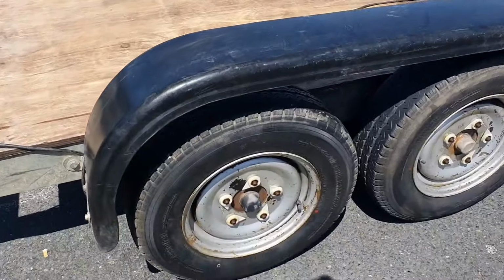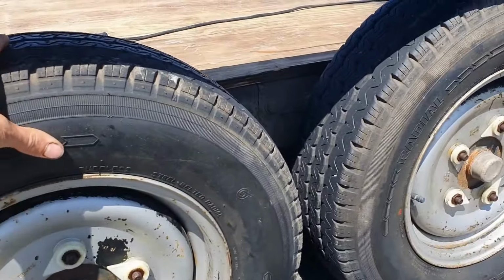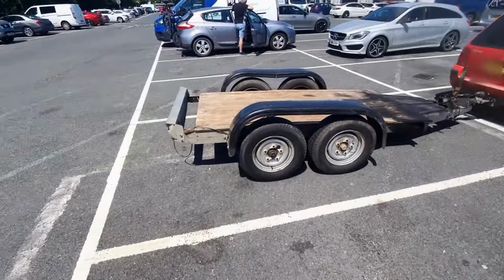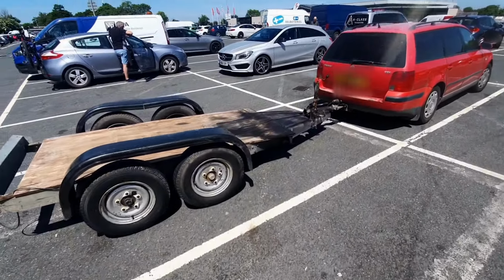It's weird, these wheels being off the ground. I don't know if it's attracting much attention or what, but hour and a half left to go until I get home, and then I'll put it aside for 3 years.